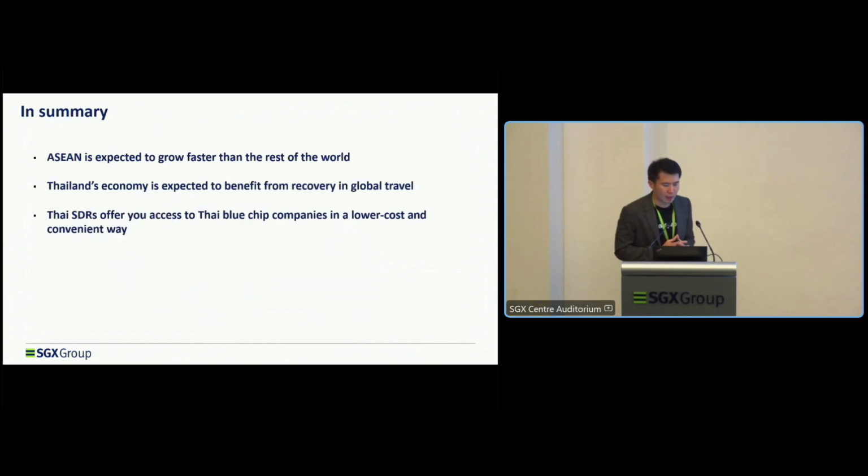Okay, so in summary, what we have gone through over the last 30 minutes is that why we are interested in the Thai SDRs is because ASEAN is expected to grow much faster than the rest of the world. So that presents growth opportunities for us as investors. Particularly for the Thai economy, we have seen how it has suffered because of COVID and the fall in tourist arrivals during 2020. But then on the flip side, with the recovery and improvement in global air travel, Thailand will be one of the economies that will benefit from that as well. So what Thai SDRs actually do is to offer you access to these Thai blue chip companies in a lower cost and convenient way.